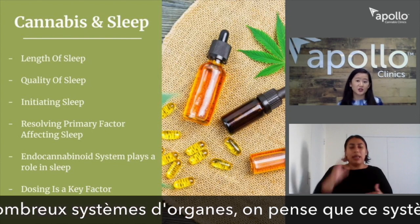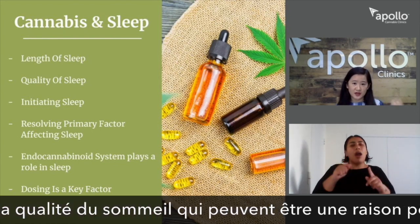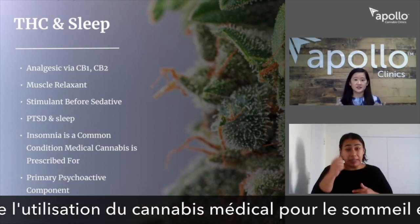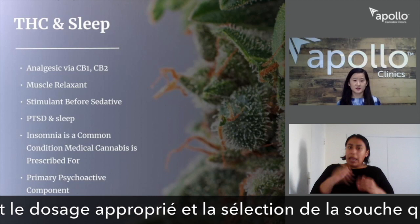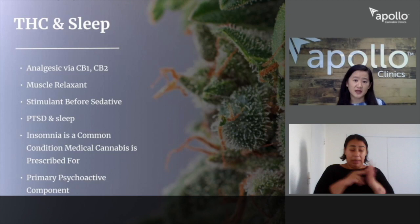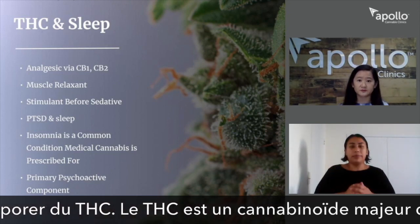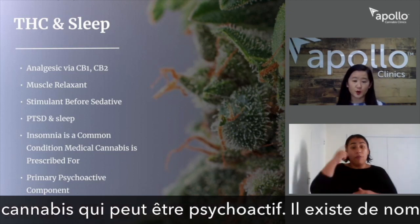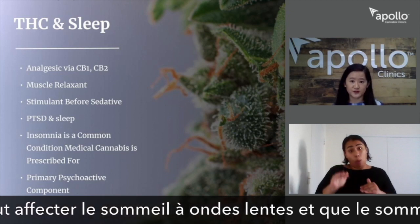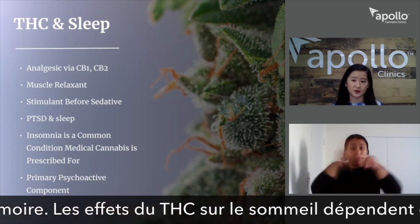So the key factor in using medical cannabis for sleep is appropriate dosing and strain selection, which we will now dive into. It is recommended that for sleep, patients incorporate THC. THC is a major cannabinoid in cannabis that can be psychoactive. There are many theories and studies that show THC can affect slow wave sleep, and this phase of sleep is involved with learning and memory. The effects of THC on sleep are also dose dependent. So a study showed that a low dose of THC improves sleep onset, while a higher dose may affect the time it takes to go to sleep.